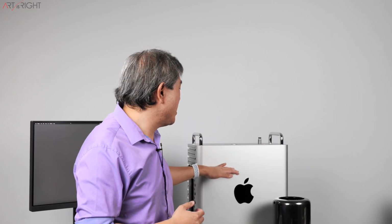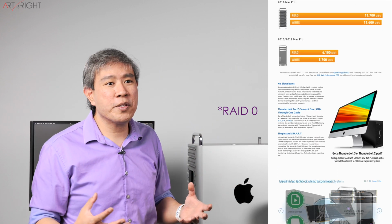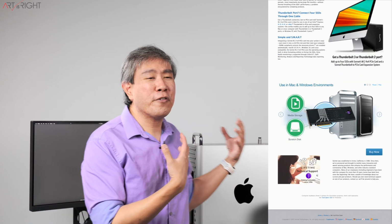You can also get PCIe slots that can host NVMe drives, and you can pair all those together in RAID 1 and get 5,000 or 6,000 megabytes per second, some ridiculous speed. I don't feel that is a good time for me to get that right now. I don't feel that I need that type of storage.